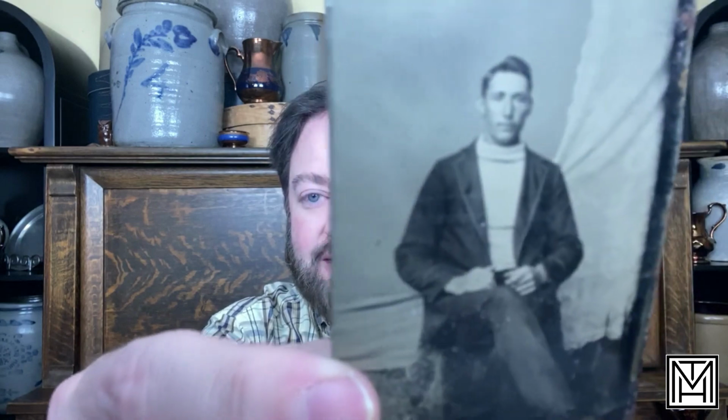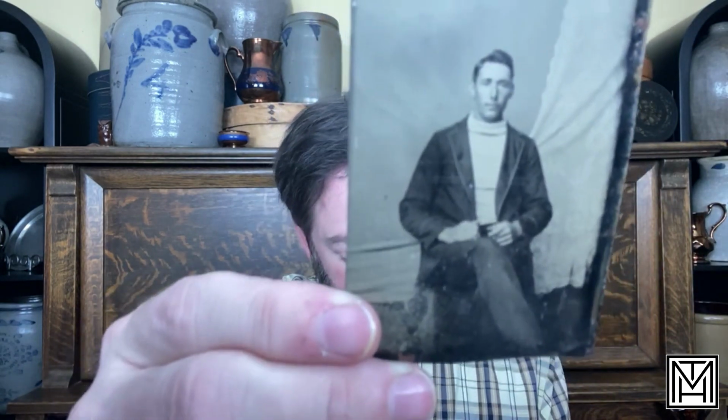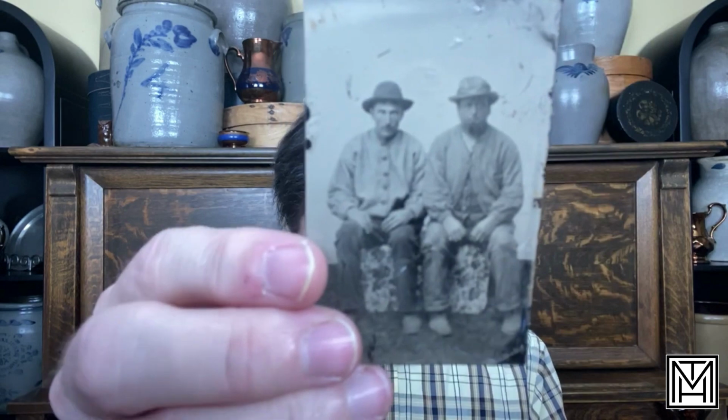And you can tell by some of the clothing, like that one. Actually, I'll have to do a little bit of research because I'm not sure what some of these clothes are representing. And none of them have any markings on the back. None of them have their frames or their folders.